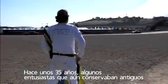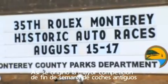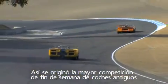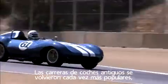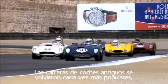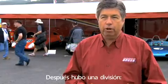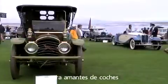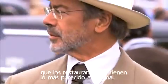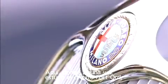Some 35 years ago, a group of enthusiasts with old race cars that they still wanted to run created the Monterey Históricas, and it has grown to be the single biggest vintage racing weekend in all of North America. As vintage racing was growing in popularity, so too was the sport of car restoration and car collecting, and there was a divergence. Over at Pebble Beach, they started the Concours d'Elegance for enthusiasts who wish to restore and preserve their cars in their original state as pristine as possible.